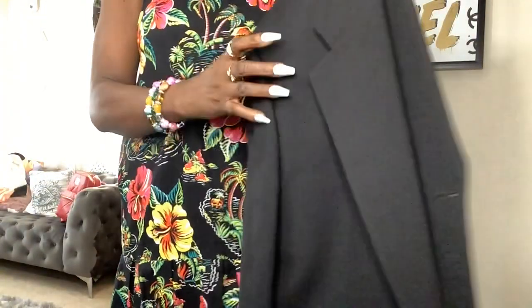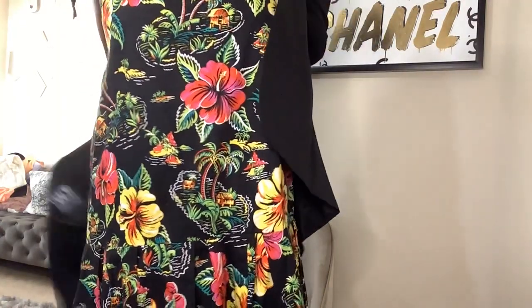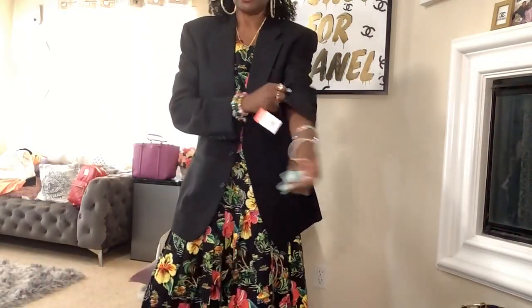I don't know if this is black or dark navy. It kind of gives you some kind of dark navy vibe. I have a Barney's female jacket that almost looks just like the Burberry. So yeah. All right, look at that. Let me move, so we can see this beautiful jacket. Look at it. Yes, guys. Once more, this is Burberry.